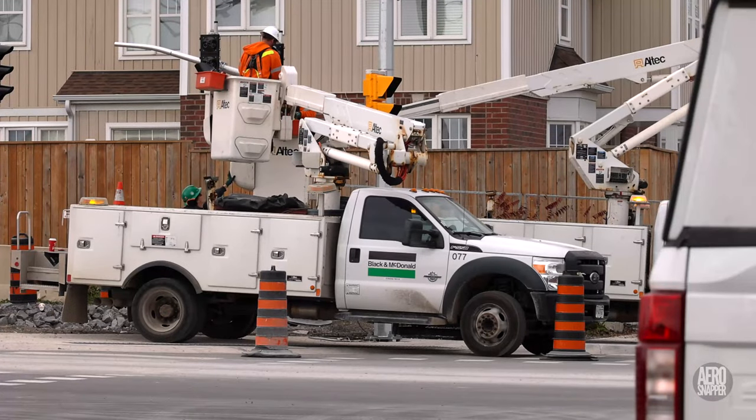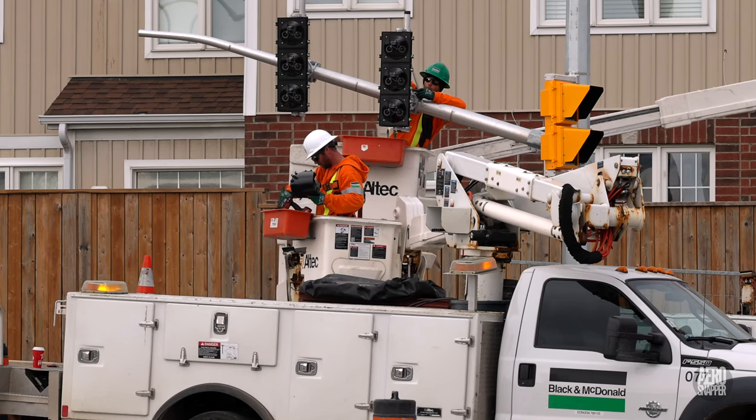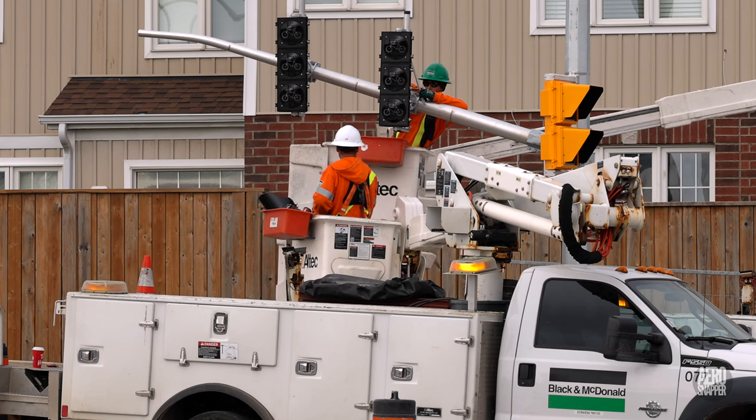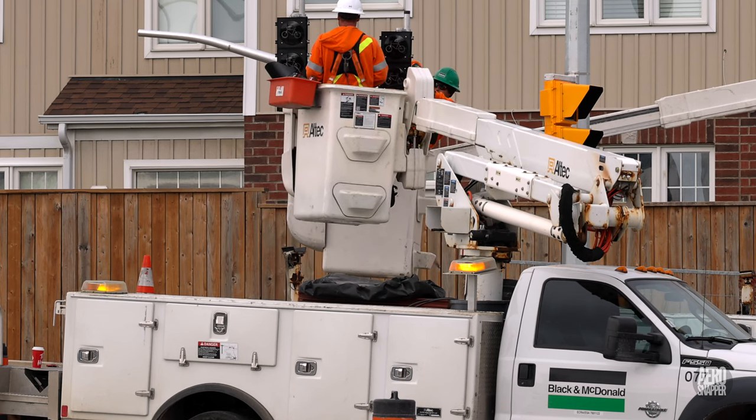Some of you must be wondering by this time, what's happening on the west end? Well, I can tell you that all week, Black & McDonald's Electric All-Stars have been busy installing bicycle lights and other traffic signals.